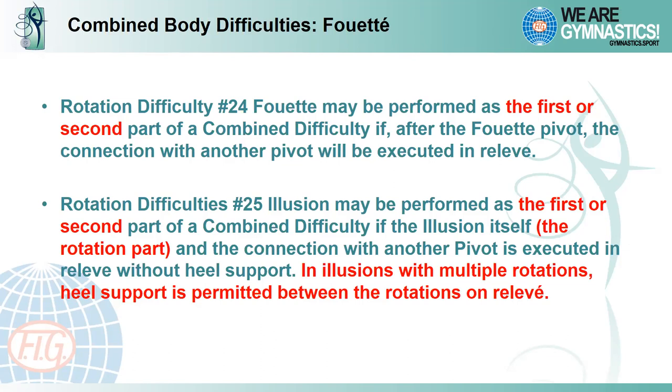Then these are the clarifications that came in illusions with multiple rotations, especially illusion backwards. Heel support is permitted between rotations on relevé. Why? Because this is the technique of illusions. You have to perform heel support. So between the first difficulty and the illusion, the connection and the illusion, they have to be in relevé. Afterwards, if you want to do two or three or four illusions backwards, it's okay to put the heel support, because this is the only way to perform this technique.